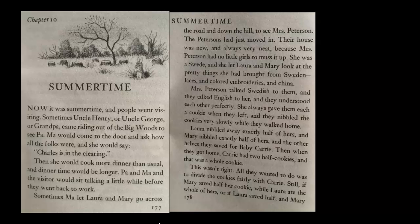Sometimes Ma let Laura and Mary go across the road and down the hill to see Mrs. Peterson. The Petersons had just moved in. Their house was new and always very neat because Mrs. Peterson had no little girls to muss it up. She was a Swede, and she let Laura and Mary look at the pretty things she had brought from Sweden, laces and colored embroideries and china.